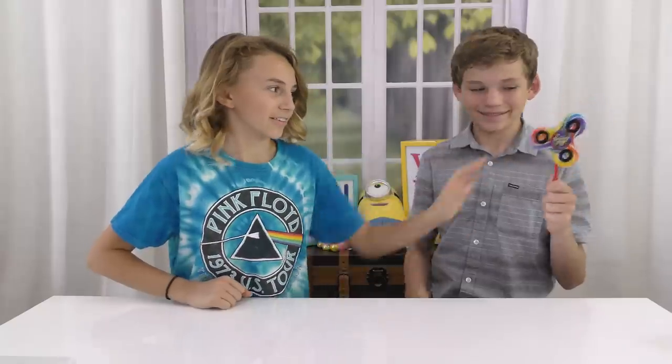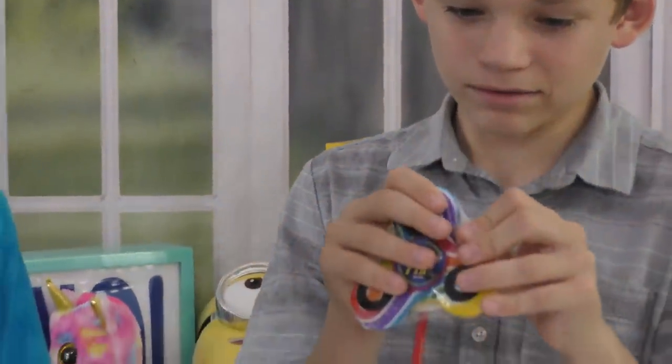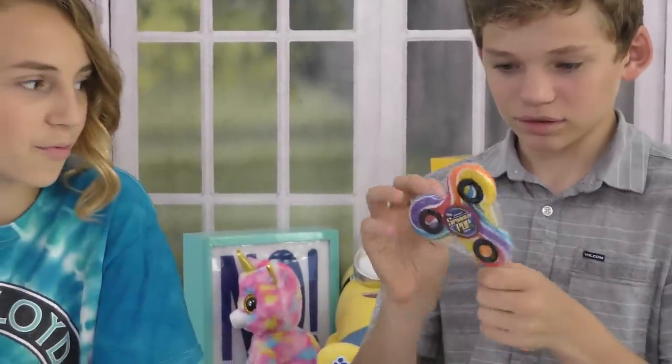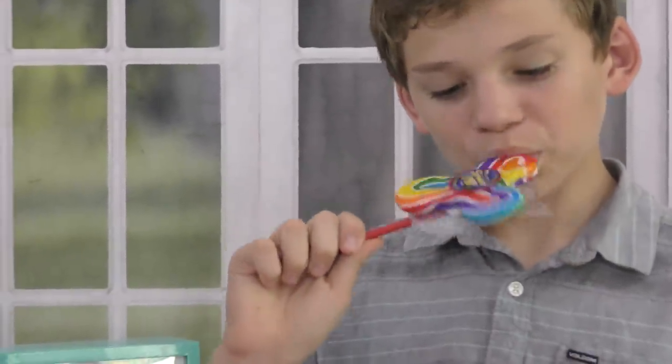I've got a fidget spinner. We thought this was so funny. I don't even know if any places are still selling fidget spinners. Yeah, because they're not really that popular anymore. We thought this was cool because we've never seen it before. Let's see, it's so colorful without the wrapper. I'm gonna try it. What do you think? Tastes like rainbow sherbet. Really?